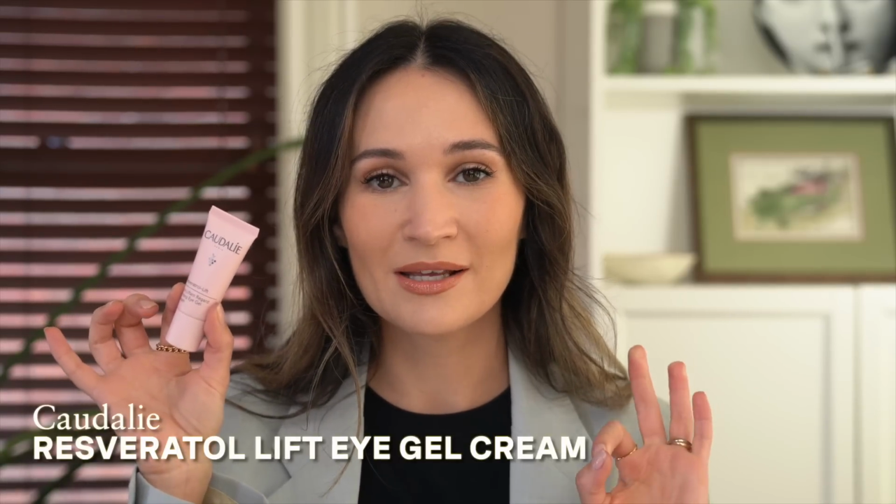Let's start with skincare. There isn't really too much skincare. There's just one new-ish skincare item that I've been really enjoying and thought would be worth mentioning in case you are shopping around for a new eye cream and you hate thick eye creams. This Caudalie eye cream is fantastic.